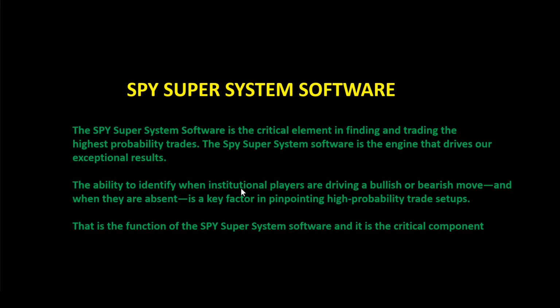And the ability to identify when institutional plays are driving a bullish or bearish move, and when they're absent, is the key factor in pinpointing high probability trade setups. That's the function of the SPY super system software, and it's a critical component. Okay, there's other things we look at now. We look at other technicals, but this is where it's got to meet these criteria.